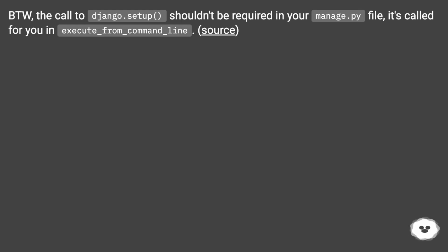By the way, the call to django.setup shouldn't be required in your manage.py file. It's called for you in execute_from_command_line. Source.